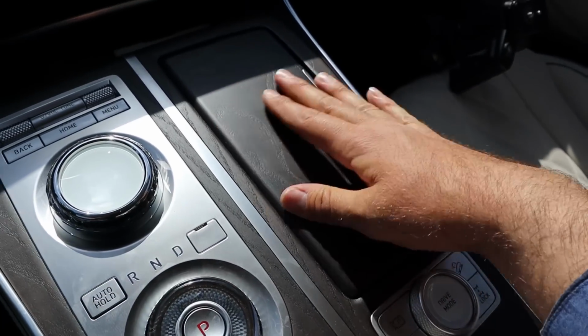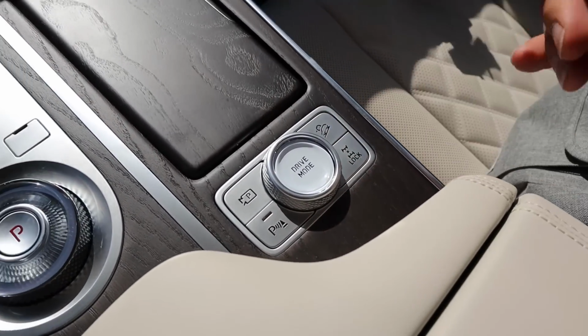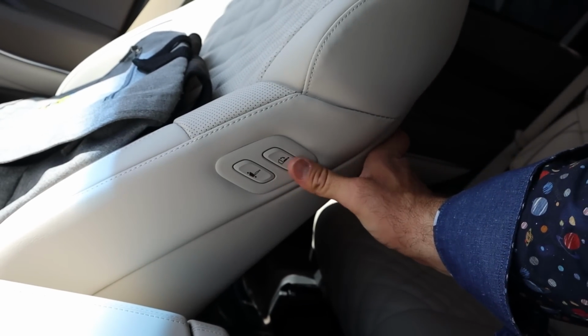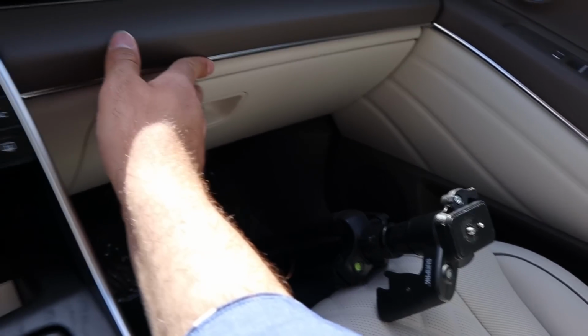I do like the wood trim here more because I'm not a fan of the high gloss. That's just my personal opinion. Got hill descent control, center locker, drive mode select, all that. And then you got the center console, which is pretty spacious. Nice trim here on the top. Also, look at that. You can adjust the seat from the rear with these controls. That's for that passenger. It's kind of funny. And then, yeah, nice glove box lined with felt.